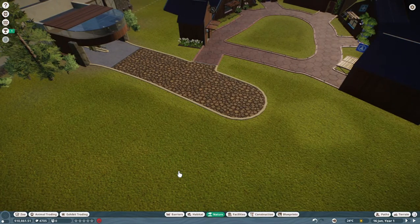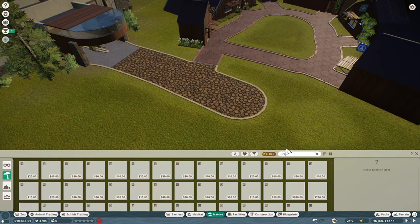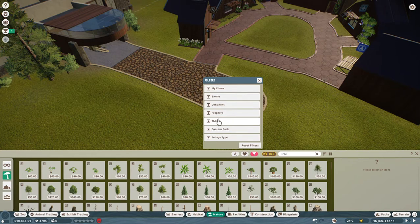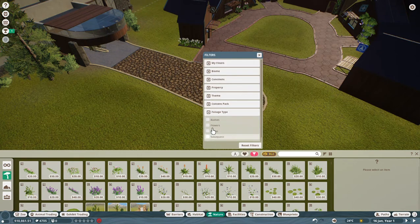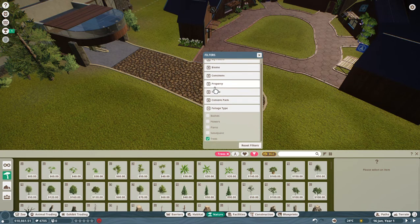And let's actually add in a tree right here. I want a tree. Can I filter you as a tree? Does that work? It works. Can I filter you? Oh, wait. I think tree actually has to be in its name. Maybe foliage type? Wait. Aha. There we go.